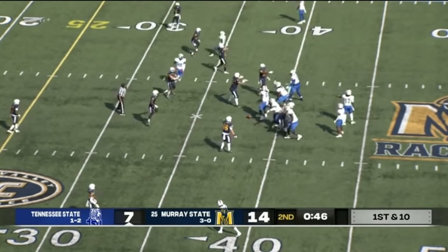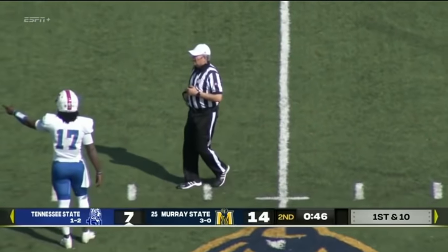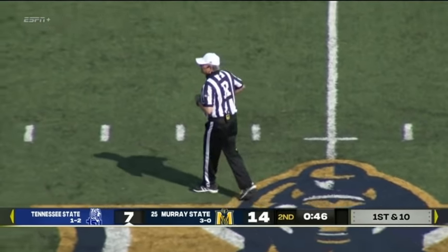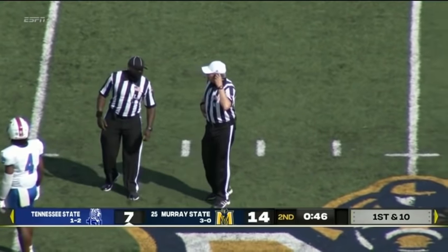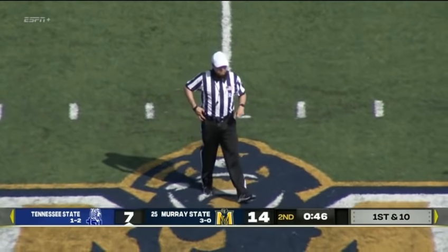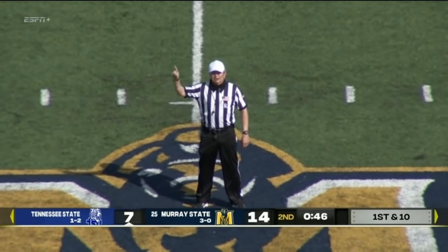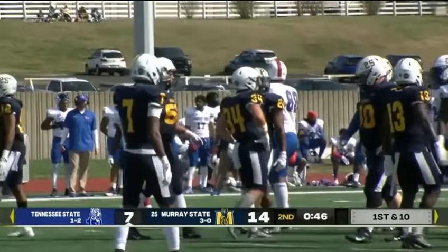They want to head to the dressing room with some momentum, especially with the Racers getting the ball. And we have early motion here for Tennessee State. I would assume they're going to get an illegal procedure against the Tigers, and that will be their seventh penalty if that's the case. Everybody's pointing at everybody else, Neil, so we'll see what the officials see. Nope, that's offside against the Racers. What did he call that?